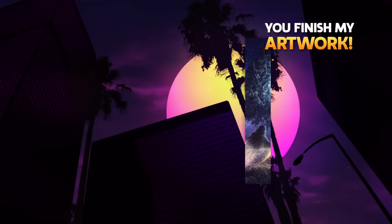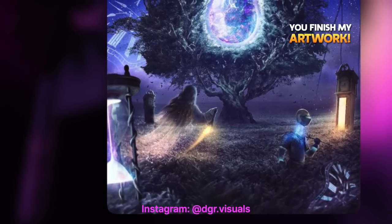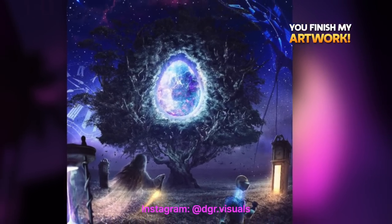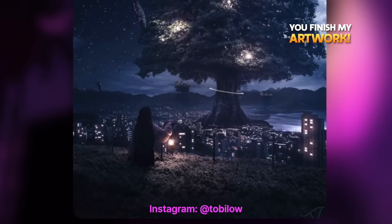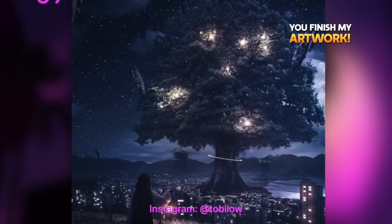Kicking things off at number 10 is DGR Visuals with their surreal, spooky entry. I particularly like what they've done with the character in achieving that ghost-like visual and those giraffe legs. Nice. Coming in at 9th place is Toby Lowe. The use of scale in this piece is good, also the mix of urban with the fantastical is what makes this piece stand out for me.